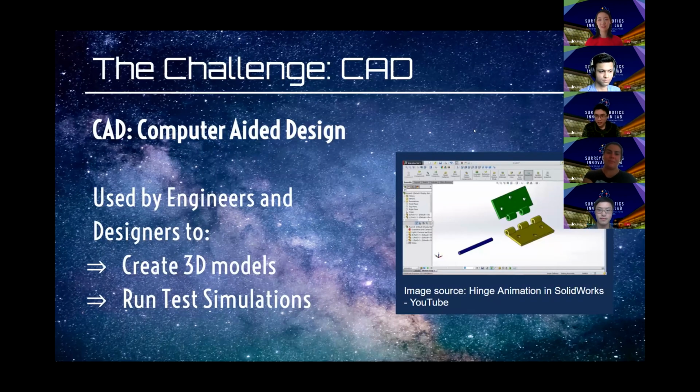So CAD is computer-aided design. You could also call it computer-assisted design or computer-aided drafting. Those are also alternate words, but we're going to stick with computer-aided design. CAD is used by engineers, designers, tinkerers, makers, and hobbyists to create 3D models and to run simulations. Its main use is for creating a detailed and accurate model of something that you want to fabricate.